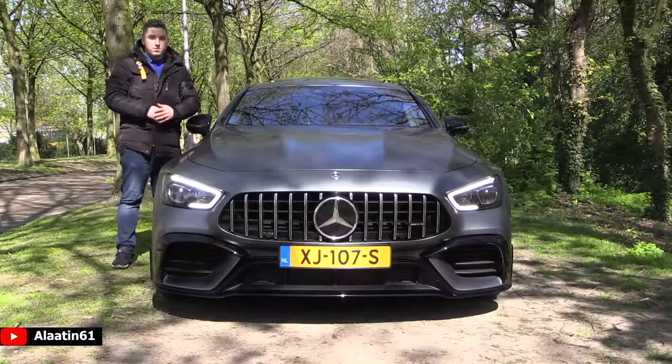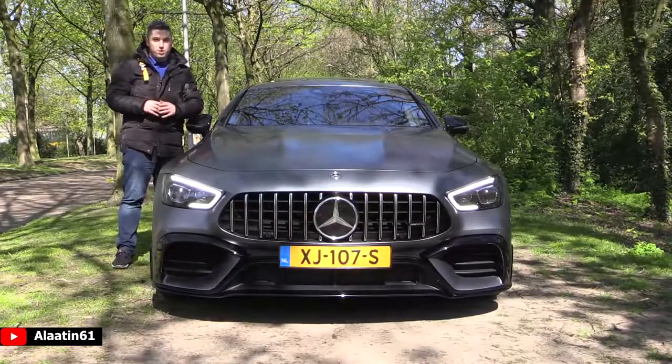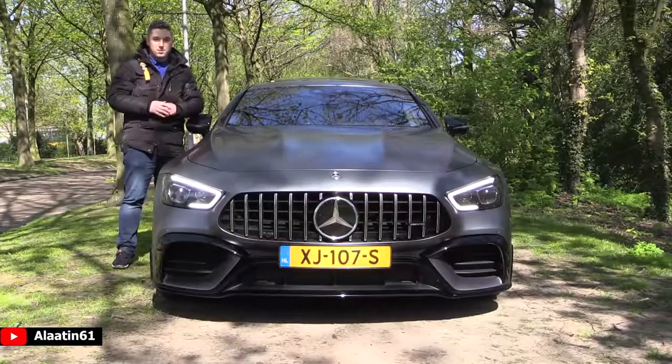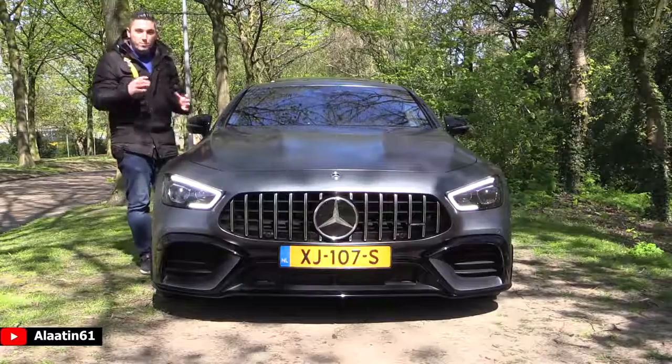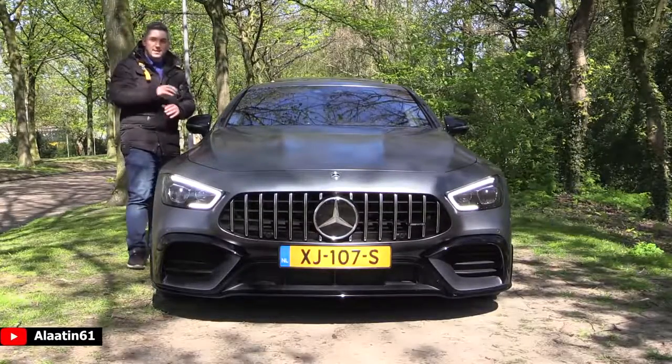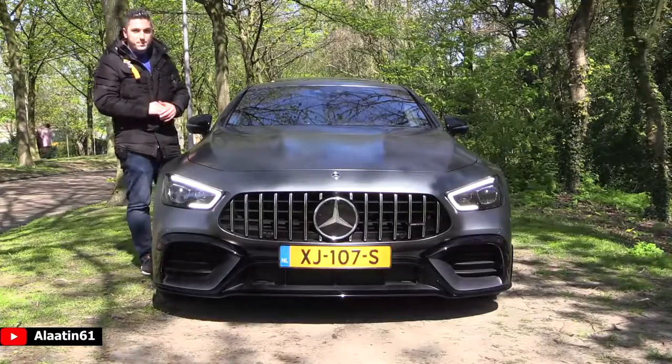When we look at the front of this beautiful aggressive machine, you can see the beautiful shark nose and the new grille. It is called the Panamericana grille. Vertical bars are used to make it more aggressive, and I think it looks superb. It has also the little AMG logo in the grille.